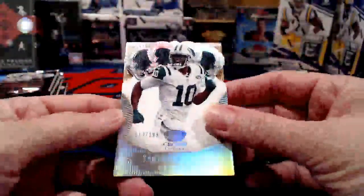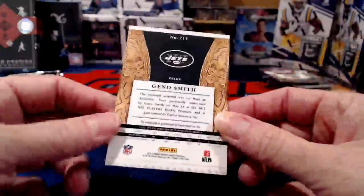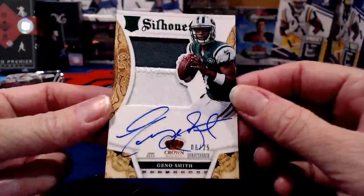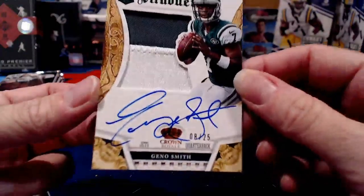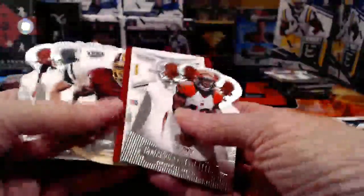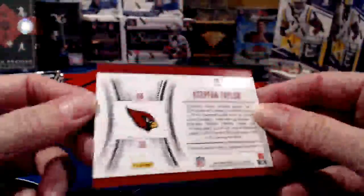Another refractor, this one also to 199 for Santonio Holmes. Geno Smith coming out for the Jets. Geno Smith with an on-card auto and 2-color patch numbered to 25. We got a ton of stuff coming out low numbered tonight. To be an unusually good side of the case that you chose this evening, Wayne. Hopefully the second side's going to be equally nice, and then we'll have just a hot case in general.